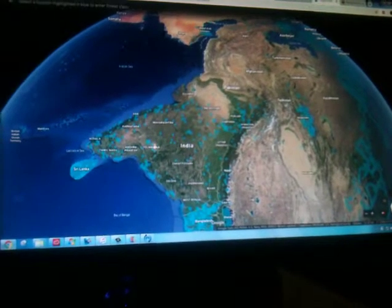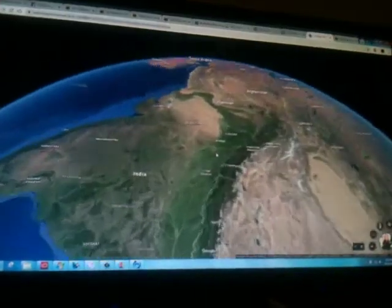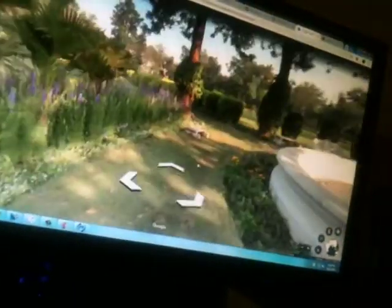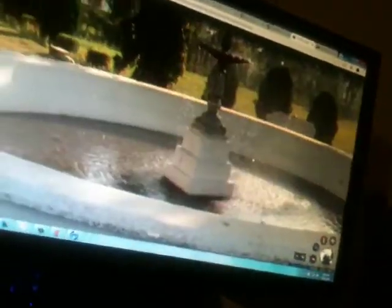Start, I guess right here. Wow, big old water fountain. Or not a water fountain, but it's kind of like a water fountain, but not one you drink out of. That's pretty nice, though.